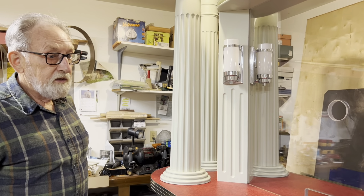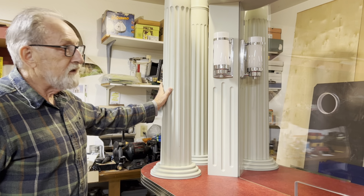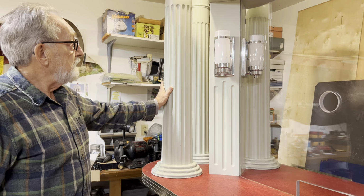And also, I'm going to change the color. I like this color, but it's not what I want. I mean, I do like it.